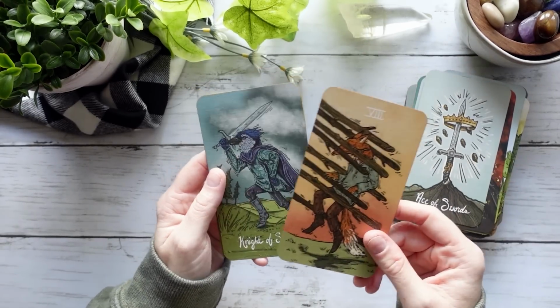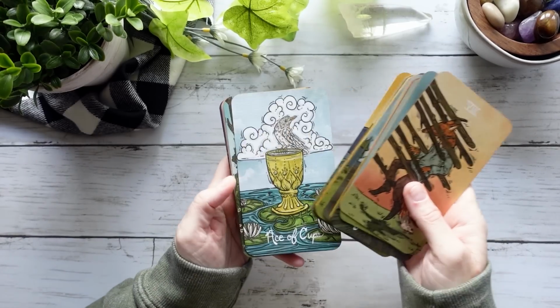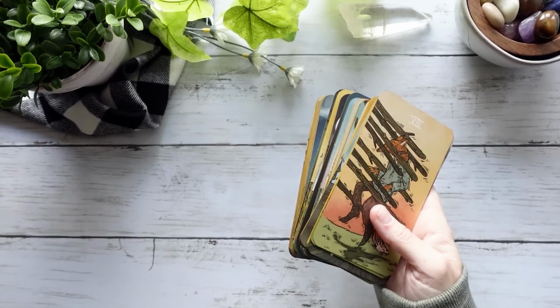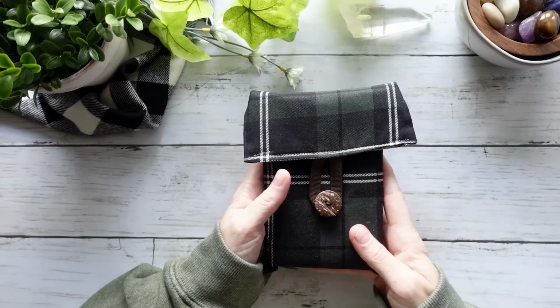So yeah, I mean, definitely I think that I tend to go more for, like I said, cute animals. And that tends to be what the adorable decks in my collection tend to have, some sort of cute animal energy to them. So in fact, probably half. So that is the Northern Animal Tarot.